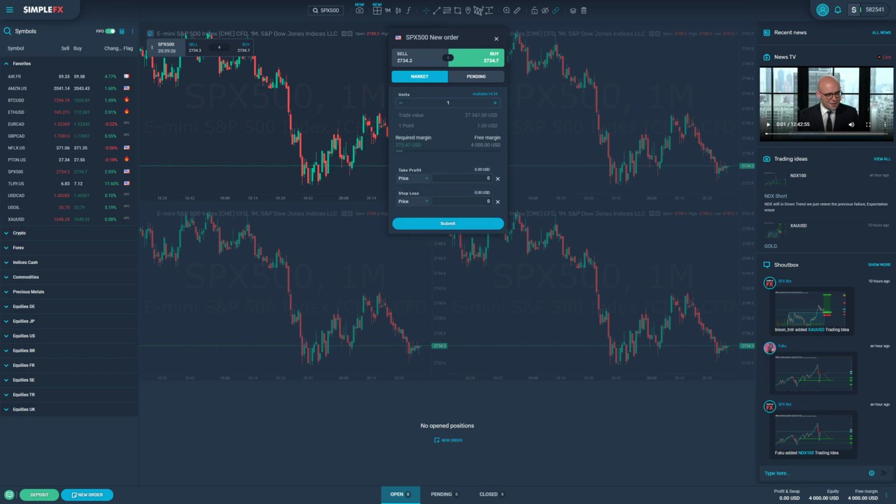Now, one thing I will say that I really like about this, you see here, this is awesome because I don't know of any exchange that actually does this, where they give you a stop loss and a take profit in the same place. That's pretty cool, right?